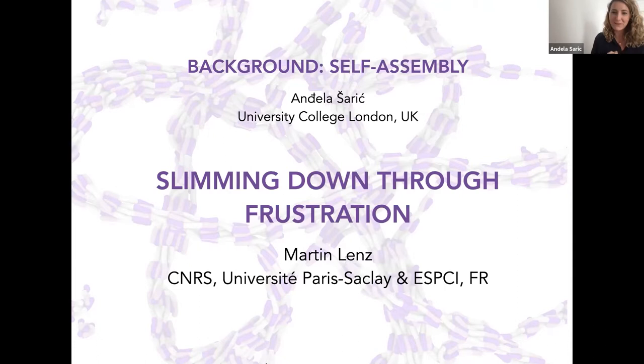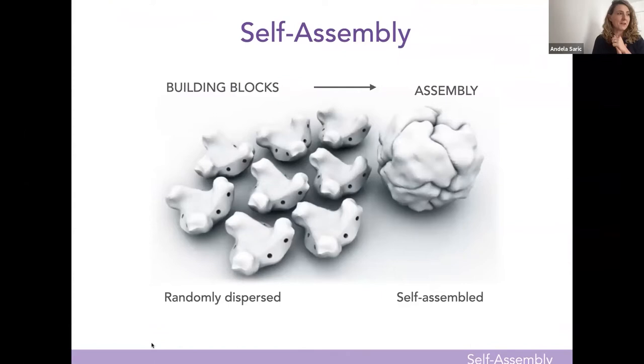So today I'll start with a brief introduction on self-assembly, which is the overarching topic of what we'll hear about today from Martin. So what is self-assembly? To me, it's still a magical process, where dispersed nanoscale building blocks that have weak interactions and are jiggled around by thermal fluctuations spontaneously come together into beautiful, organized structures that are often functional. And we actually learned about this process from soft materials that we see in everyday life.